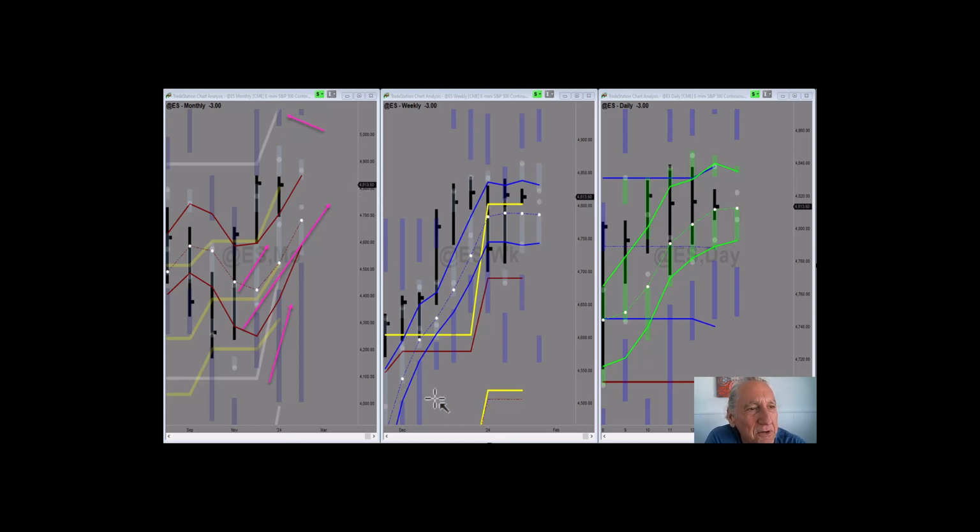But for the short term, taking a look at the weekly chart, we're moving sideways. The farther out resistance areas are lining up.